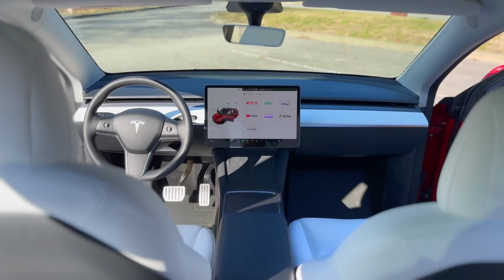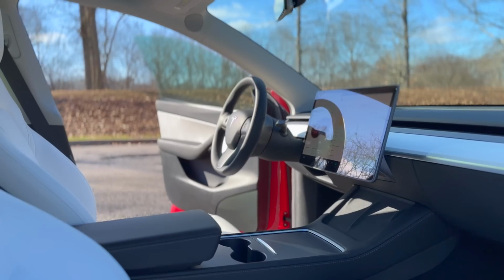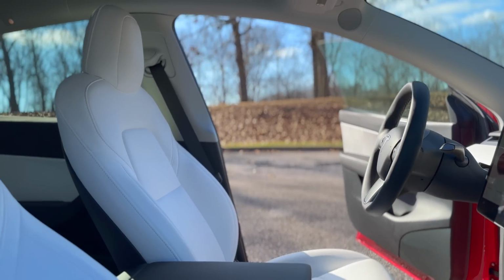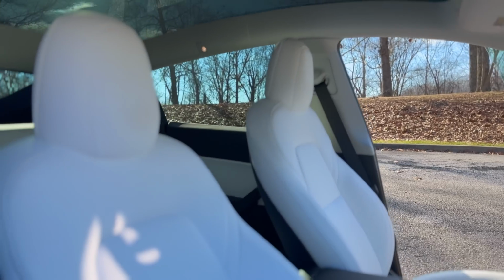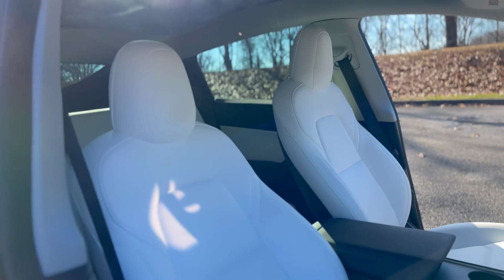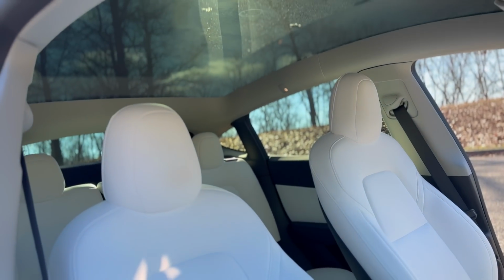One of the things that really stands out about the Model Y's interior is its spacious, open layout. The car has comfortable and supportive seats and a large, airy cabin that feels roomy and inviting. This is thanks to the Model Y's panoramic glass roof, which really opens up the interior and gives you a great view of the sky above. It's a great feature for long drives and really helps create a sense of openness and airiness in the car.